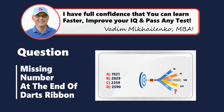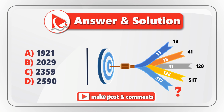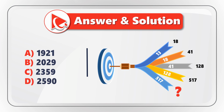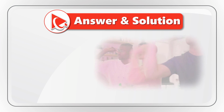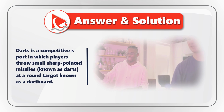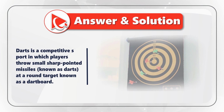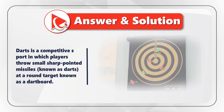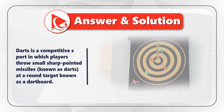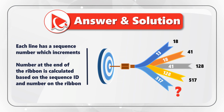And obviously, if you have a better way to solve it, please make sure to post in comments. First, to answer this question, let's understand what we're dealing with. Since this game may not be very familiar in all parts of the world, let's start with the definition. Darts is a competitive sport in which players throw small sharp-pointed missiles, known as darts, at the round target known as a dartboard. Now, let's look closely at the dart we're dealing with.